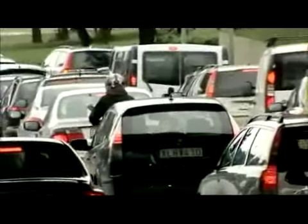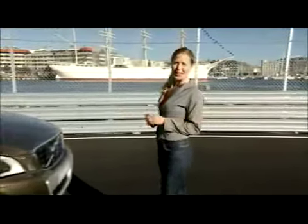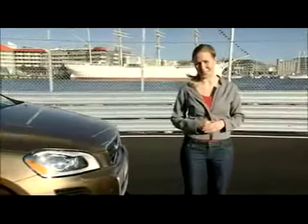Does this look familiar? Up to 75% of all collisions occur at a fairly low speed by distracted drivers. Those accidents cost drivers and passengers in both vehicles a lot of time and money. But now Volvo is once again leading the way with a new advanced safety technology that is making people safer. Welcome to our test track in the Old Harbour in Gothenburg, Sweden.